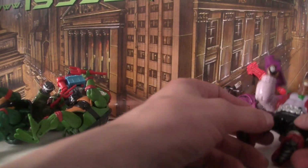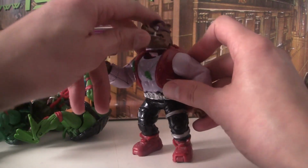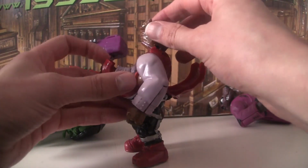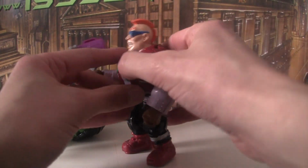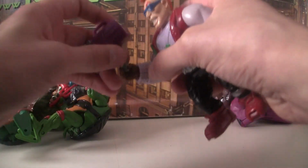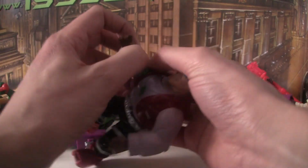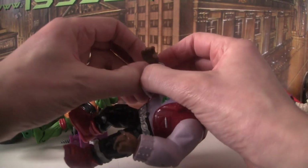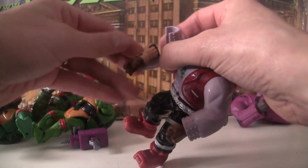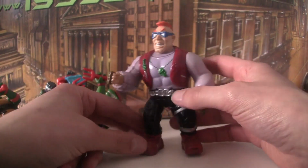And these ones are probably my favourites, the Bebop and Rocksteady ones. So again, you pull his head back, twist his head forward, you spin his head like that, and you've got your original Bebop and Rocksteady. I think you can also change his arms. I don't want to break these, but they are a bit... there we go. You twist his hand round like that, close it up, and you can turn him back into his human form.